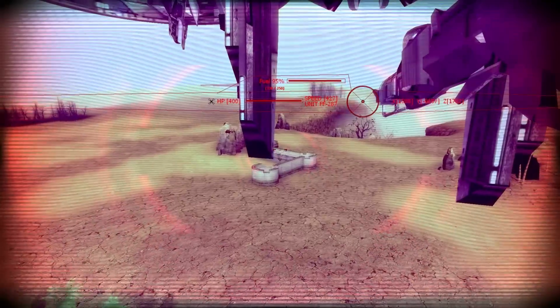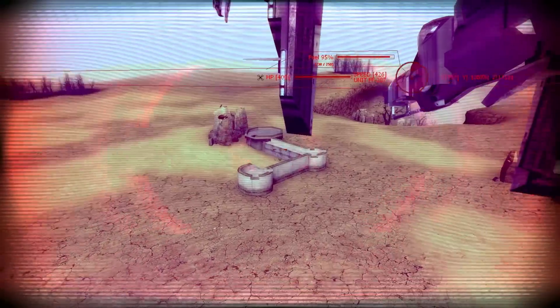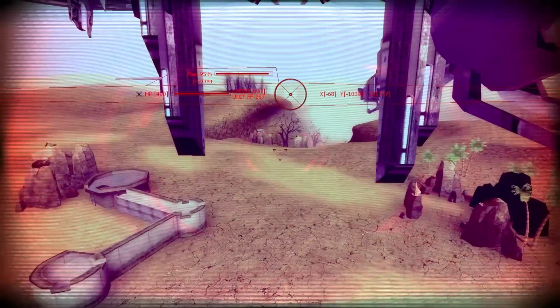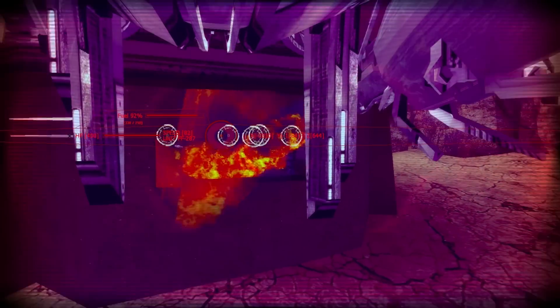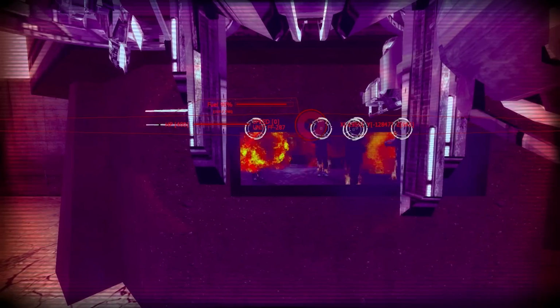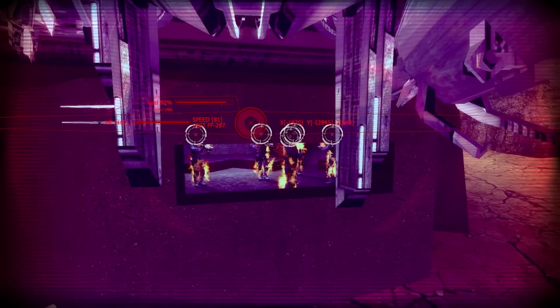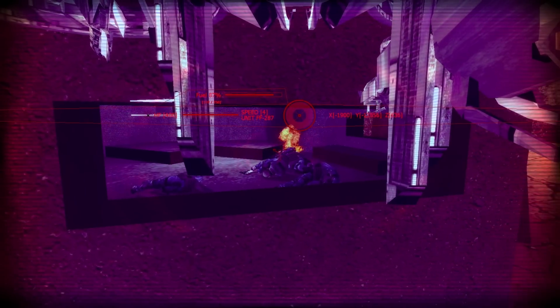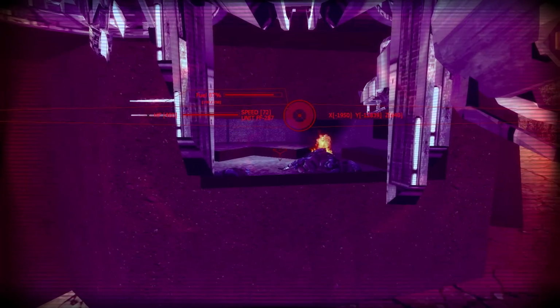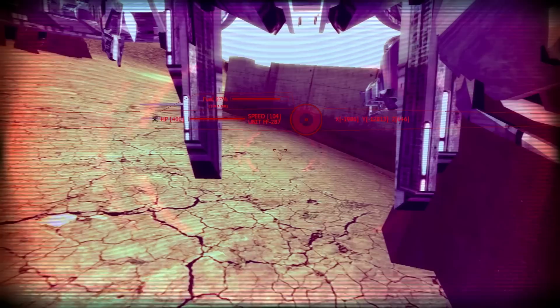I believe it was down here, and there was like five guys all inside this little bunker. Now let's see if this flamethrower actually works. Oh my god, I can see him, okay. Let's set him alight. Oh my god, they're burning. They're not doing anything though. What's wrong with them? And it looks like, oh my god, they're all dead. Yep, they're all dead. So we know it definitely works.